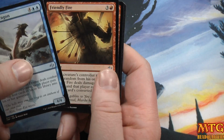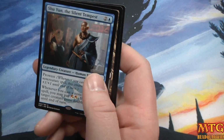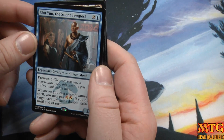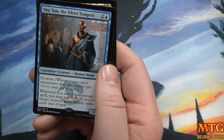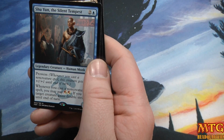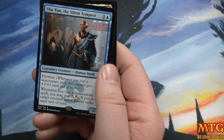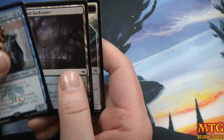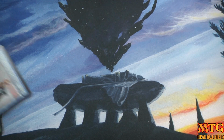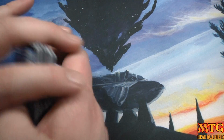We have Mindscar Dragon, Friendly Fire, don't like that card. Pyrotechnics, love that card. And our final rare is a Shu Yun, the Silent Tempest. 3 mana for a 3/2 with Prowess, very good. A 3/2 with Prowess for 3 is just good. And whenever you cast a non-creature spell, you may pay red, white, or 2 hybrid red-white mana. If you do, target creature gains double strike. 3/2 with Prowess is good enough to make it first pickable in draft. It's very, very good. The second ability is a nice finisher or a win more.